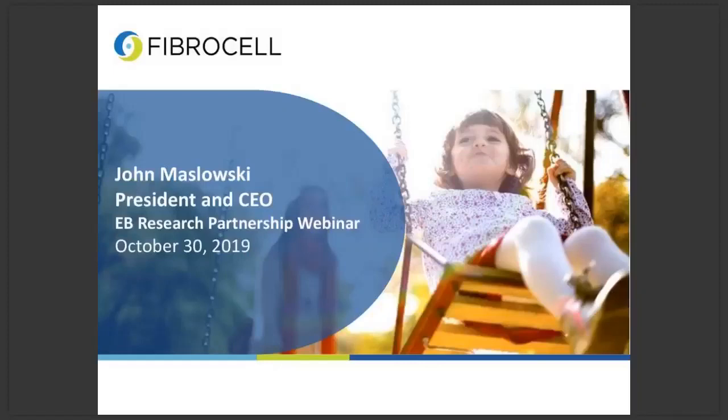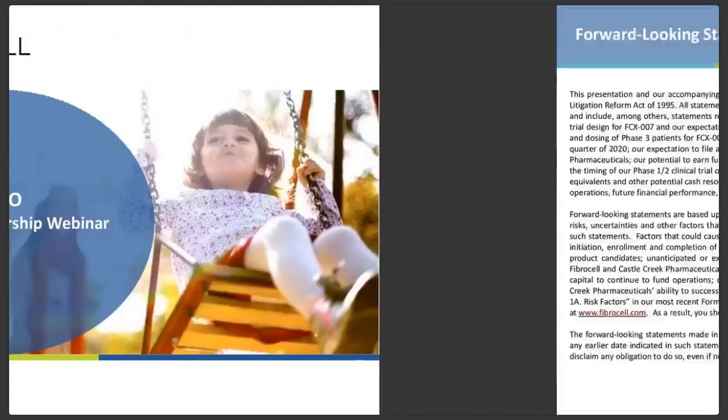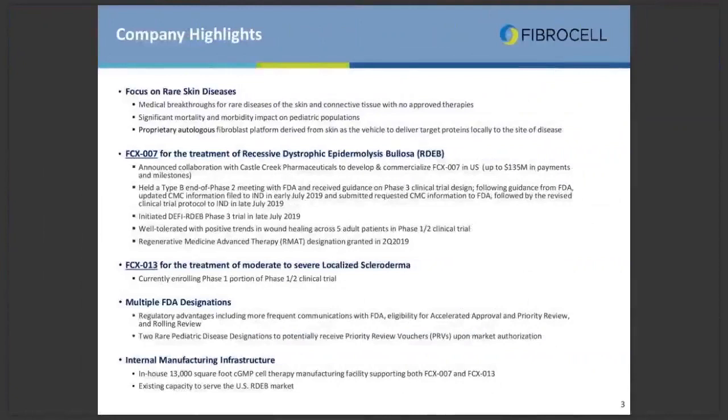And then what I'll do is I'll jump into some of the data we've generated with our program already, and then finalize with a little bit about the phase 3 trial that we've announced that we're just about to start our enrollment on and plan to move through 2020. I'm very excited about it. So what I'll do is I'll move forward and just talk a little bit about Fibrocell.